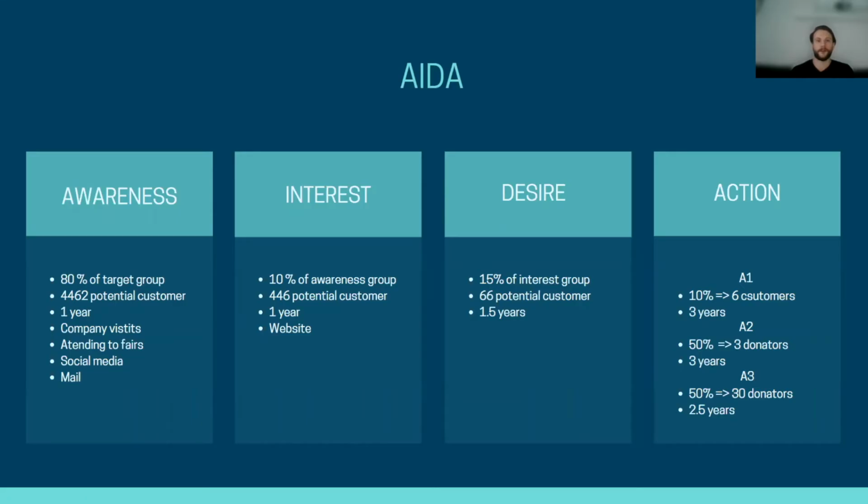Thank you, Johan. So over to IDA objectives. Firstly, our awareness goal will be to reach out to 80% of the target group, which should be done in 1 year. This thanks to our company visits we're going to do and attending different fairs, and also by marketing ourselves on social media and the mails we will send out to companies.